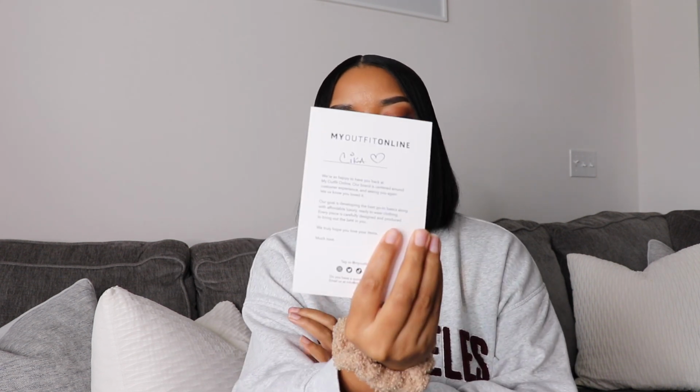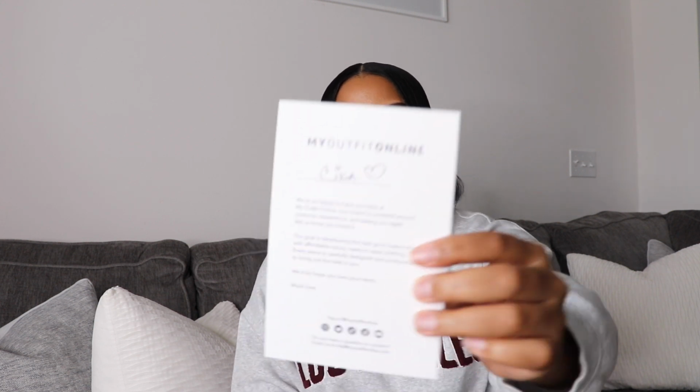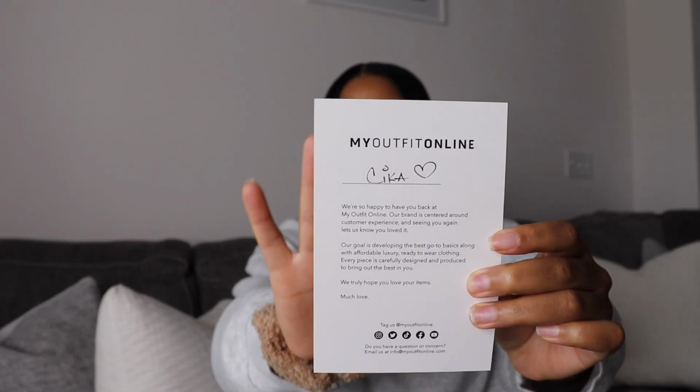Let's read the little card, shall we? It says, My Outfit Online, Cika. They wrote my name with the little heart next to it. That's so cute. It says, we're so happy to have you back at My Outfit Online. Our brand is centered around customer experience, and seeing you again let us know you loved it. Our goal is developing the best go-to basics along with affordable luxury, ready-to-wear clothing. Every piece is carefully designed and produced to bring out the best in you. We truly hope you love your items. Much love. That's kind of cute. I love how they wrote my name.